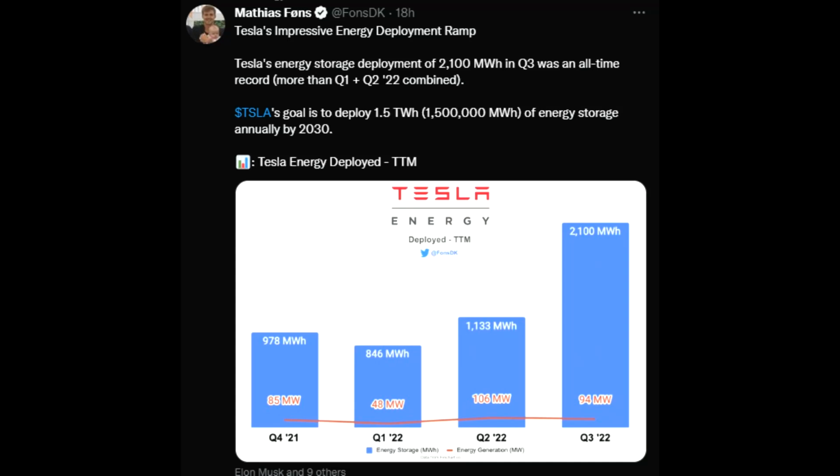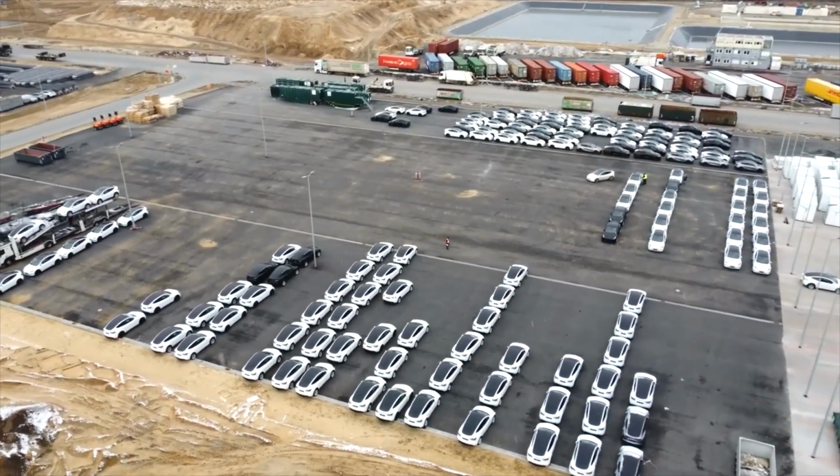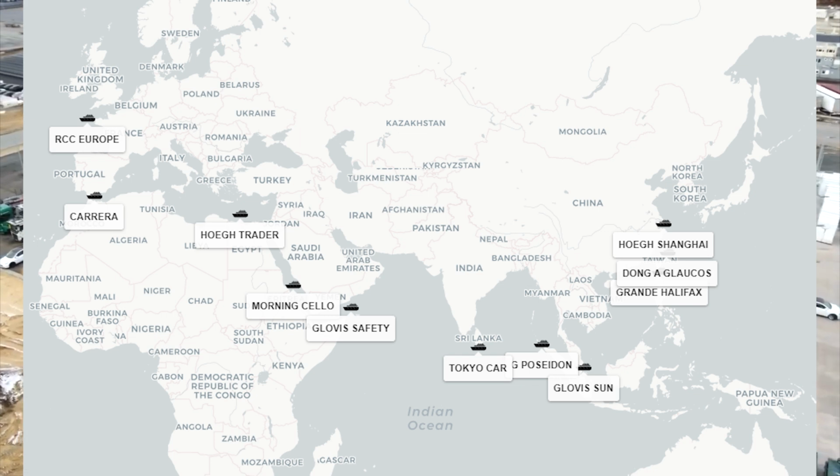Now, when it comes to the energy business, we all know that Tesla had a record Q3 with 2,100 megawatt hours installed. Just to put that in perspective, where Tesla would like to go in 2030, they would like to produce and install, to be exact, 1.5 terawatt hours in energy storage per year. So this just shows where this entire journey will go, how fast Tesla would like to grow. We will see how this is playing out.